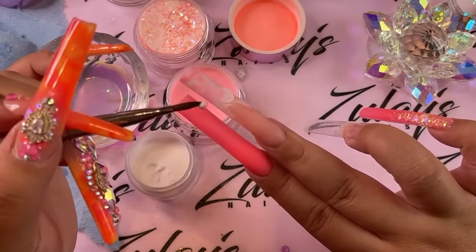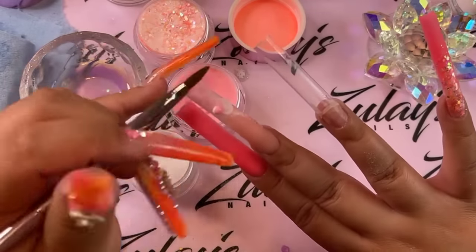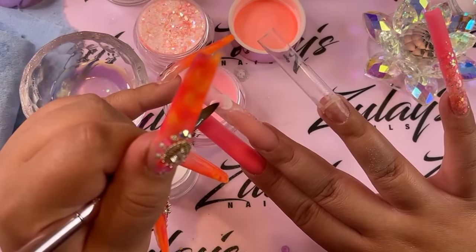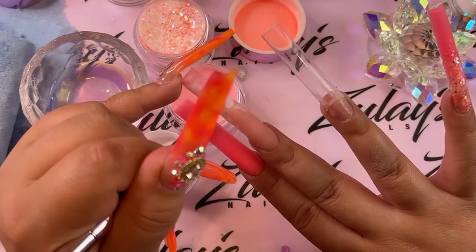G19 and So Pale aren't on the site. They should be. So Pale is part of the new cover acrylic, so that's where you will find it.